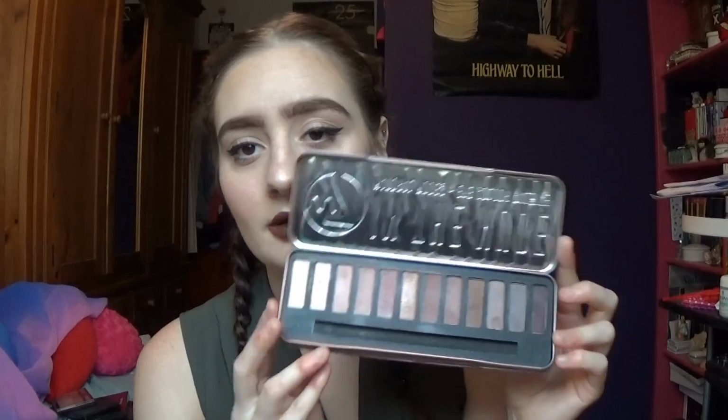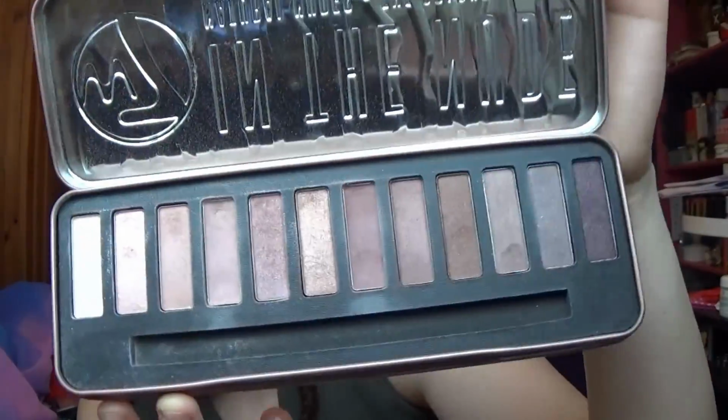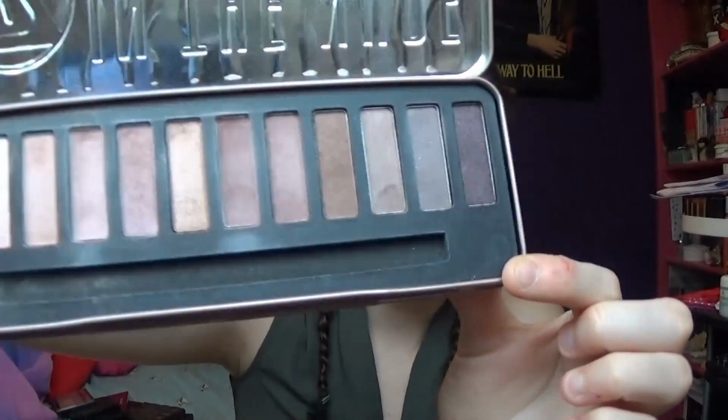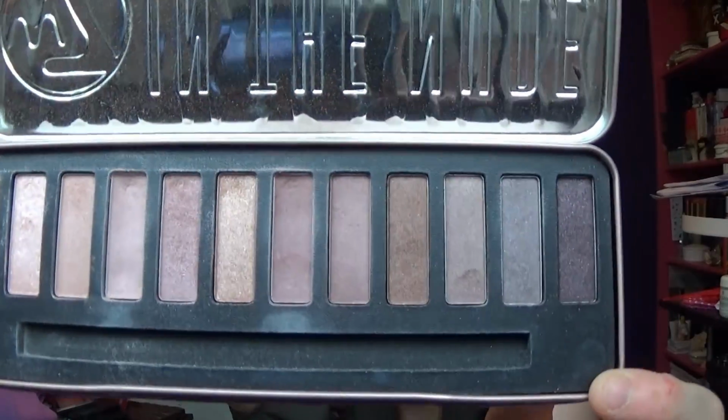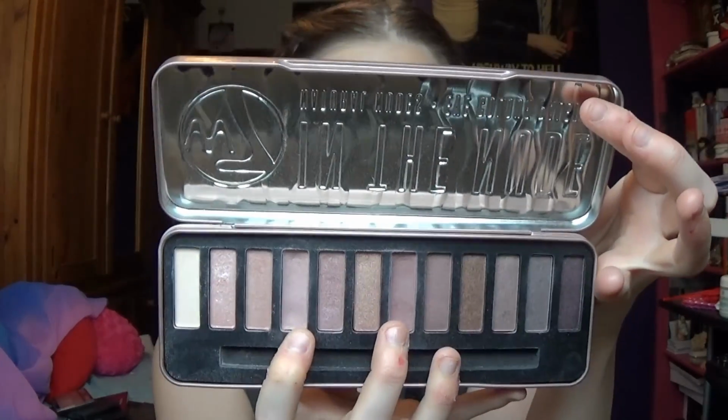First palette I have to show you, this is the W7 In the Nude palette. The whole palette, which comes with 12 shades, cost me only £4, I believe, something like that. Here is the inside of it, and as you can see, it is a very, very neutral palette. I would compare this to the Naked 3 palette. It's got lots of pinks and lots of mauves, those kind of colors here. My favorite colors are actually these two. This one here and this one here, and these are Marilyn and Alice.